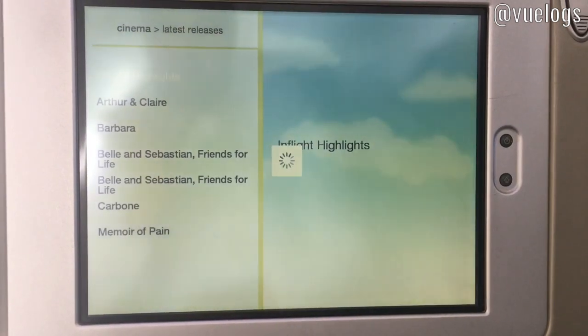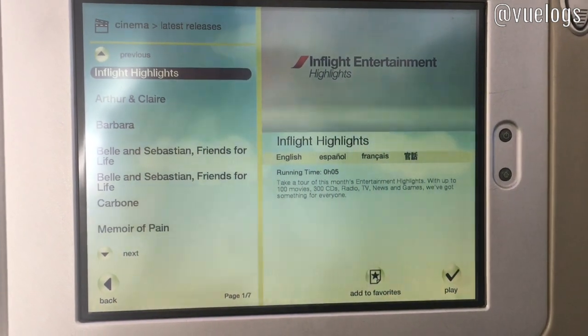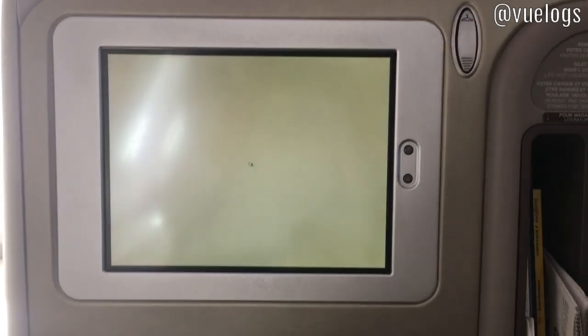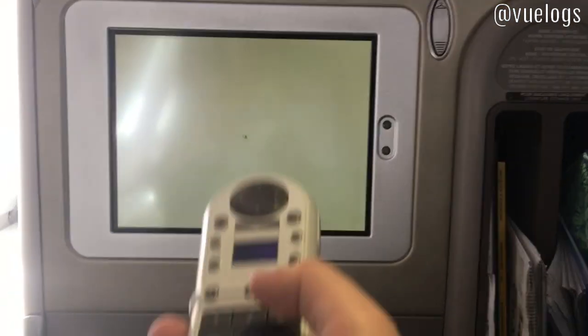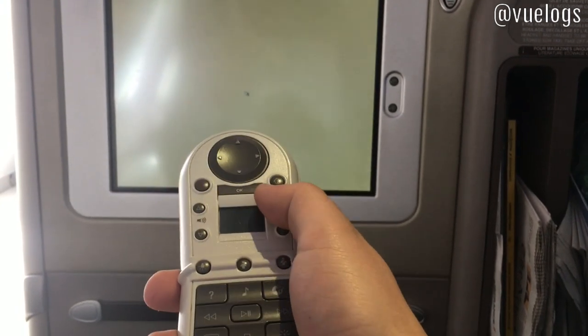The 15-inch display has a touchscreen, but the system reacts slowly. It takes a couple of minutes before you can actually watch something. At least, if the system doesn't crash. For at least 15 minutes, the screen was unresponsive.